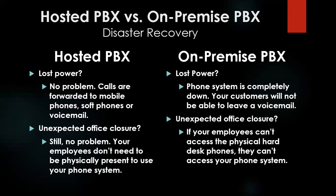Another point to really focus on about an unexpected office closure is that with your on-premise system, you have to physically be sitting at your desk with the hard phone in order to access the phone system. So if you can't get to your office, you don't have a way to access your office phone system. Whereas with hosted PBX, if you can't access the office, things can still continue just as if you were sitting at your office desk. Calls can be forwarded to your mobile phone. You can use a soft phone from home. So incoming and outgoing calls are made just as if you're sitting at your desk.